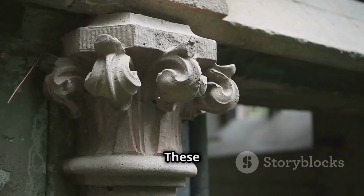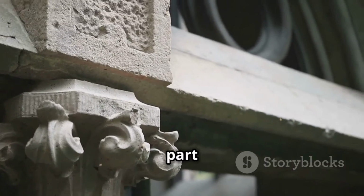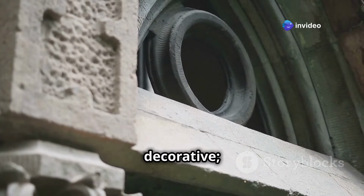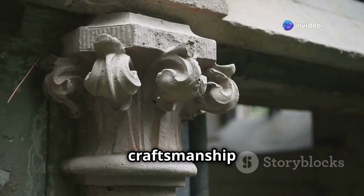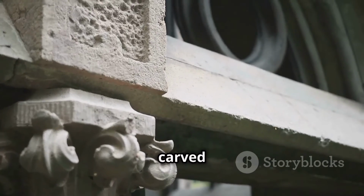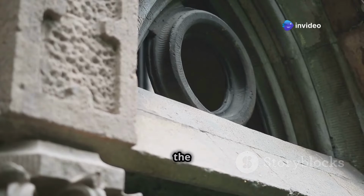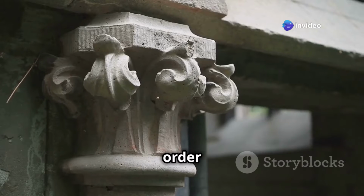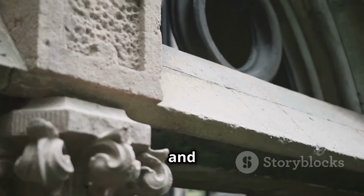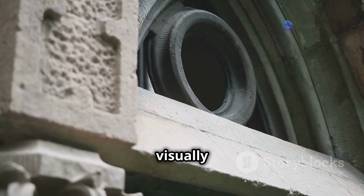in their designs. These Corinthian columns, with their fancy tops decorated with leaves, were a big part of Roman architecture. The intricate carvings on the capitals are not just decorative, they also demonstrate the high level of craftsmanship that Roman artisans possessed. Each leaf and scroll was carefully carved by hand, showcasing the skill and attention to detail that went into the construction of the temple. The use of the Corinthian order in the Maison Carrée is a testament to the Romans' appreciation for beauty and their desire to create buildings that were not only functional, but also visually stunning.